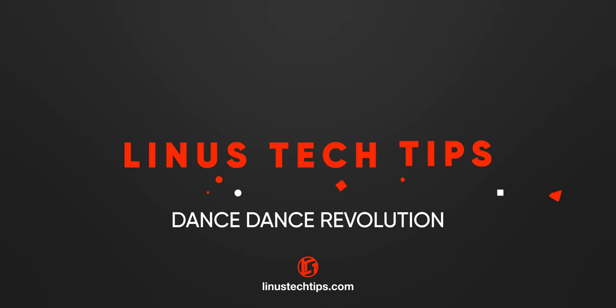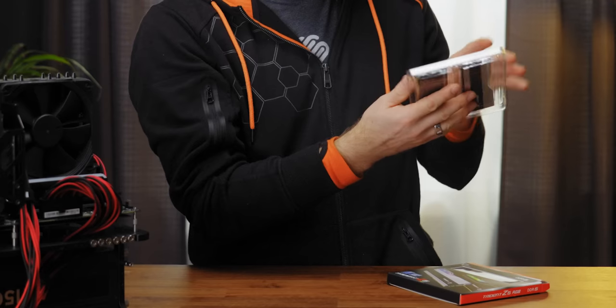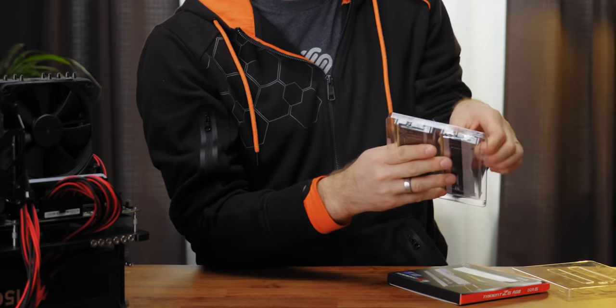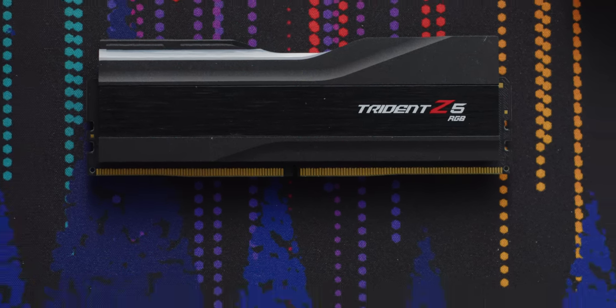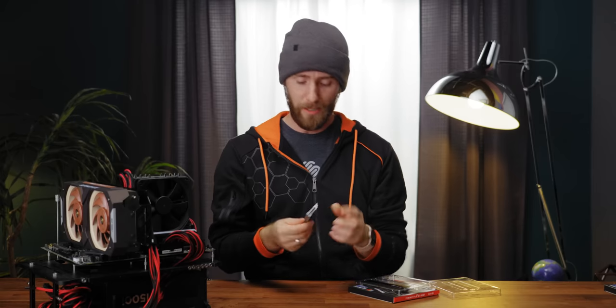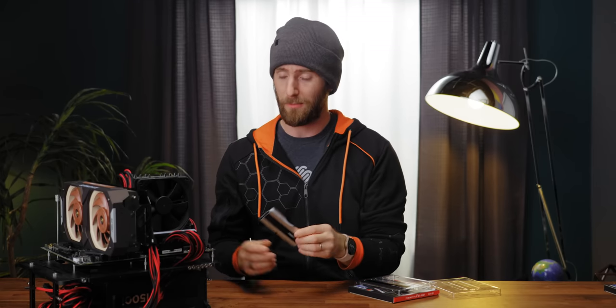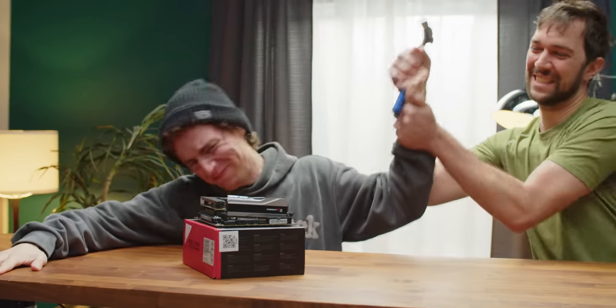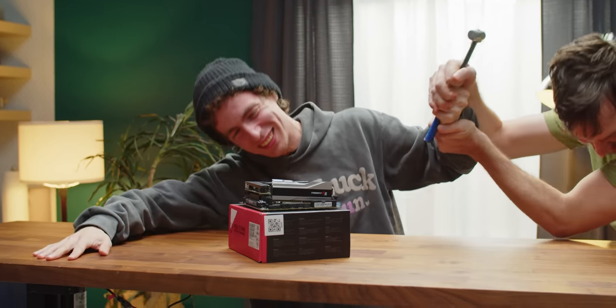Dance Dance Revolution! This is it! My first hands-on with a full retail kit of DDR5 memory. On the surface, it really doesn't look very different. In fact, it even has the same 288 pins as DDR4 memory. But don't imagine that you're gonna be fitting it into the same slot. The key has been moved to prevent any but the most determined users from managing to mix up their memory generations. And for good reason.